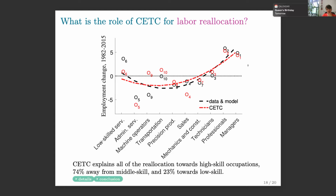And in order to evaluate the importance of CCT, what we do is we run a counterfactual. So we take the model economy in 2016 and feed the price of capital relative to consumption of the beginning of the period, so 1980. And what this red line here shows you is the employment change generated by technical change alone. What you can see is that when you look at the more complex, higher skilled occupations, the red line, the CCT line, follows the one in the data pretty closely. This tells you that CCT has an important role in determining the allocation toward high skill occupations. A little bit less when you look at middle skill, and much lower when you look at the lower skill occupations.